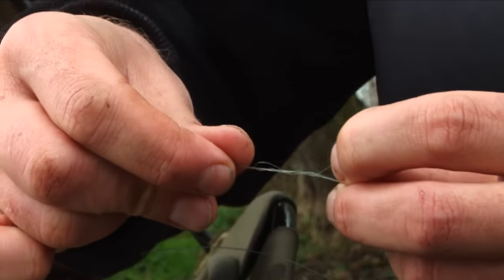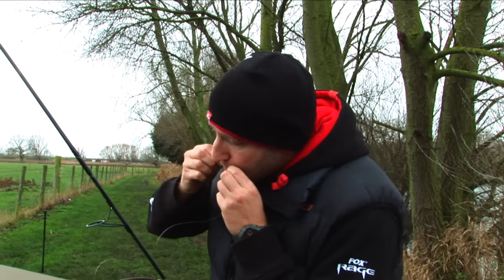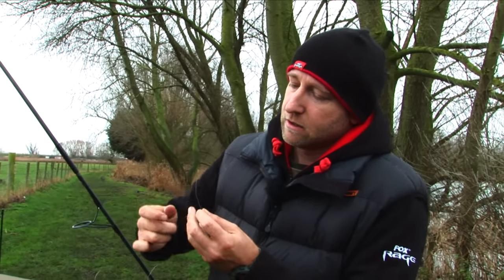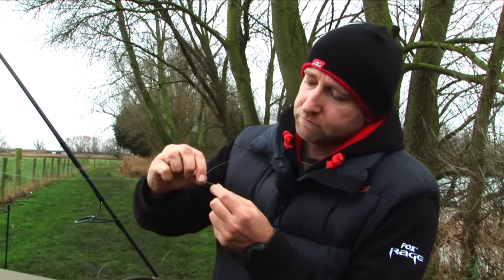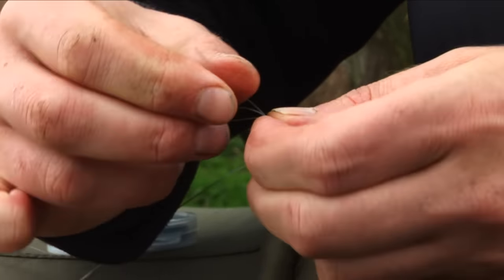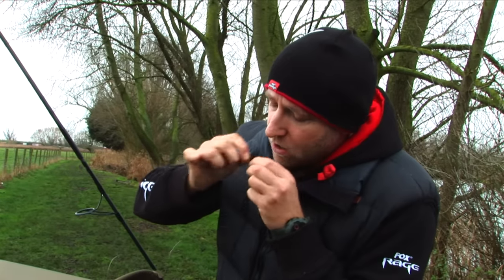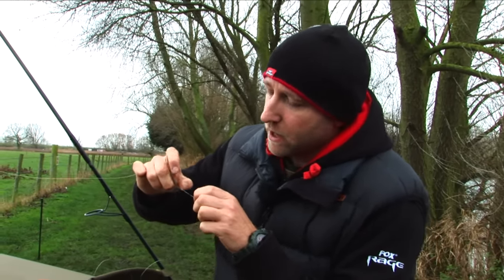Then pull it down almost tight. Give a little bit of saliva, and then we have the leader material, and we then make a loop with that onto the Exocet main line, and then I pass that tag end through twice, and again pull it down almost tight, a little bit of saliva, keep doing this at regular stages, the wetter the better and all that.